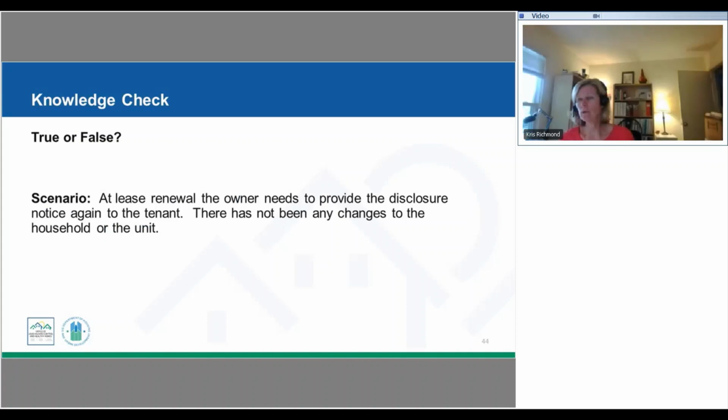All right, we're going to do a quick knowledge check. This should come up as a poll on your screen. So kind of a fun way to check on how you're doing. So true or false? At lease renewal, the owner needs to provide the disclosure notice again to the tenant. There has not been any changes to the household or the unit. What do you think? Is this true or false? So go ahead and put your answer into the poll.